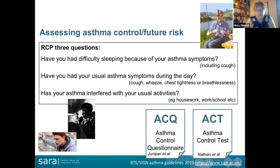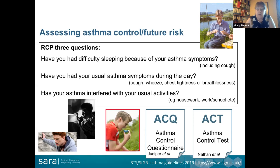Basically, if people answer no to all of those, then their asthma is probably well controlled. If they answer yes to any of them, you need to really probe more deeply as to what's going on with the asthma control. And you also need to think about risk. The major risk factor for future attacks is having had one previously. And we know that Max was hospitalized last year with an attack of asthma.